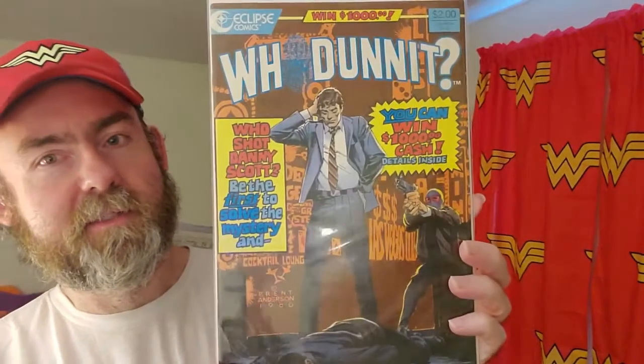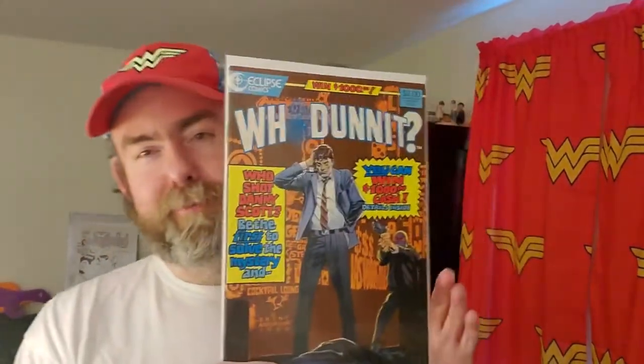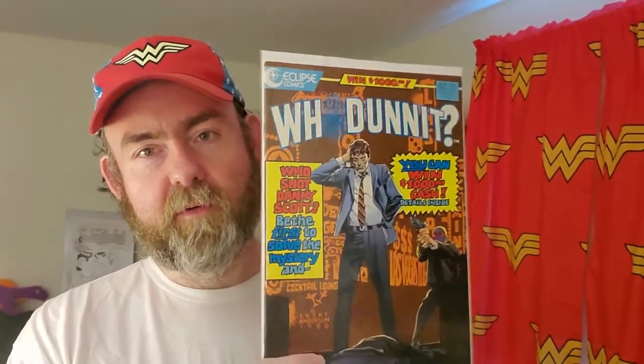And finally, another bonus book, very cool. It's Who Done It? Who Shot Danny Scott? Be the first to solve the mystery, and you can win $1,000 cash. This feels like a Charlton book because they used to have these blurbs all over the cover for contests and stuff. The cover's by Brent Anderson, but down here it's listed as being by Mark Evanier and Dan Spiegel, and I'm a big fan of them as a creative team. They really got me into comics with their Blackhawk series. I'm not as big on Crossfire. It's cool, but I'm always happy to read something of theirs that I haven't read before, so I'm excited to get this.